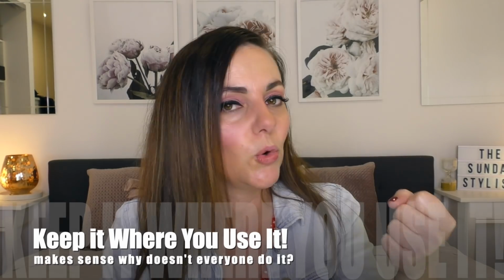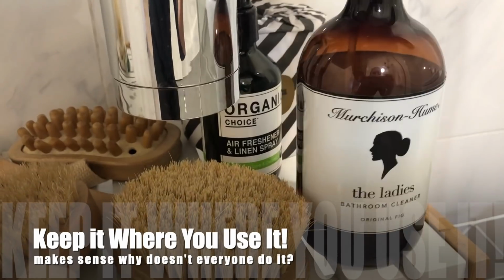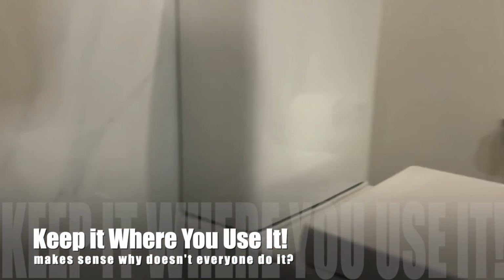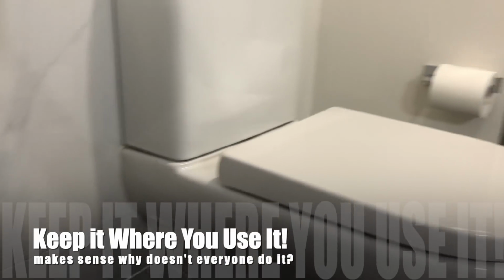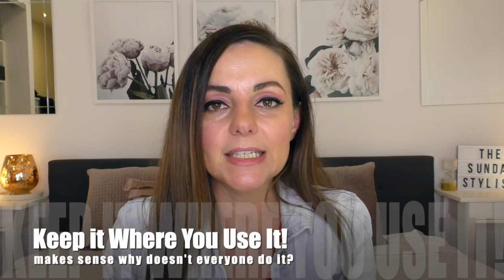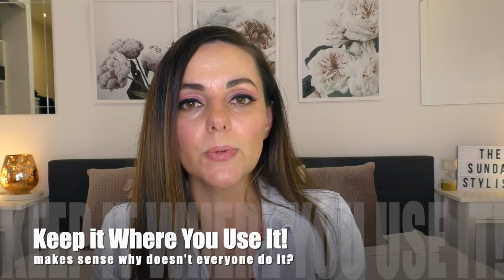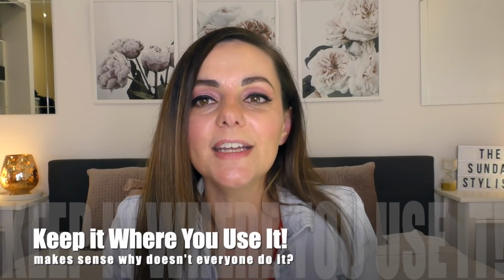If you have a little all-purpose bathroom cleaner in a nice decorative bottle that I don't mind sitting out, I will either sit it on top of my toilet cistern or underneath on a shelf, and it looks really nice, it is not offensive. I just keep it there so that any time I need to do a really quick spot clean of the bathroom, it's on hand, stored where I need to use it. Can't stress this one enough. Sounds obvious, I know, but if it was so obvious, why isn't everyone doing it?